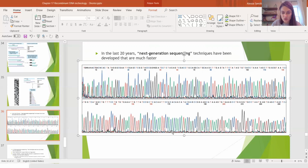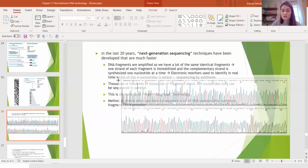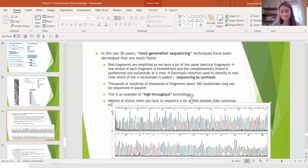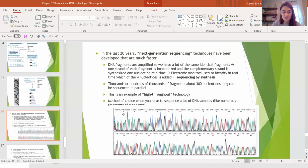When something looks more along the lines of these little peaks, if you can't see them, they're just kind of weird little lines. That means that the sequencing wasn't very accurate. It probably has to do with your DNA sample not being that great. So that's just something about sequencing.